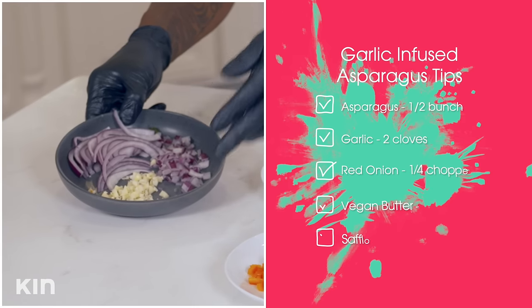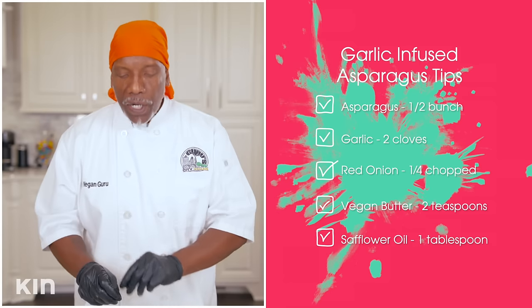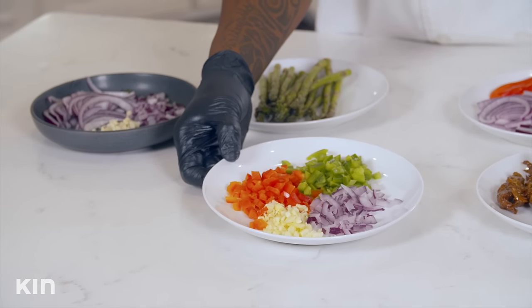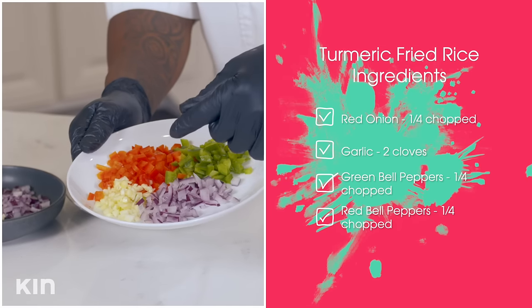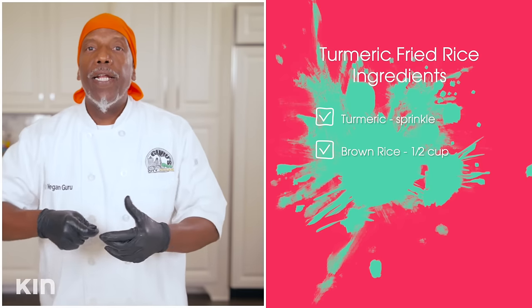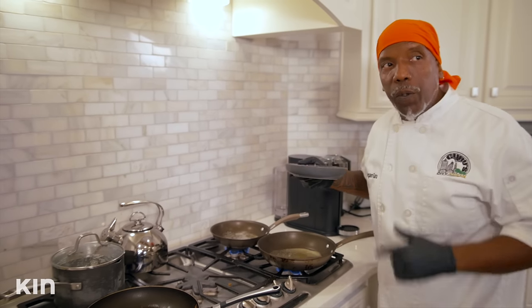I'm gonna do that asparagus, garlic infused. I'm gonna have the garlic, the red onion also, with a vegan butter and your safflower oil in the pan. The last thing I'm gonna do is a fried, delicious, veggie turmeric rice. I'm doing my face like this because my taste buds just let me know how delicious it is. I'm having problems. No, okay, so I'm gonna use red onion, fresh garlic, your red and green bell pepper. I'm gonna add it to turmeric and brown rice, which is a great source of protein, seasoned brown rice, and put all this together. So I'm gonna start off with the asparagus.